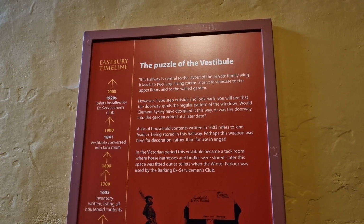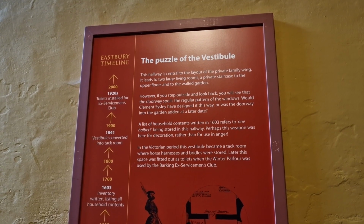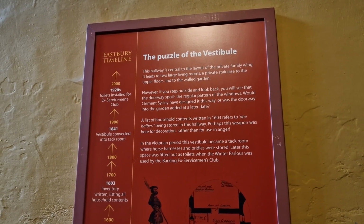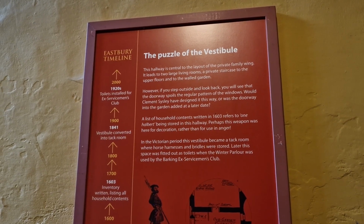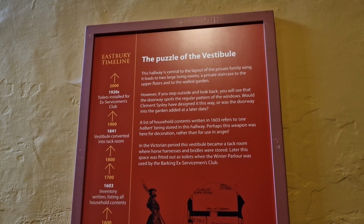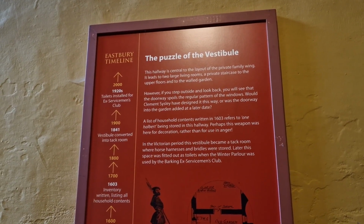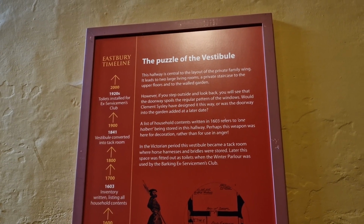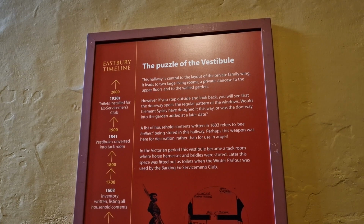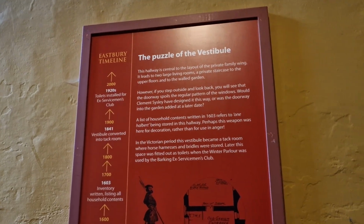date? A list of household contents written in 1603 refers to one halbert being stored in this hallway. Perhaps this weapon was here for decoration rather than for use in anger. In the Victorian period, this vestibule became a tack room where horses' harnesses and bridles were stored. Later, this space was fitted out as toilets, while the winter parlour was used by the Barking Services Club.